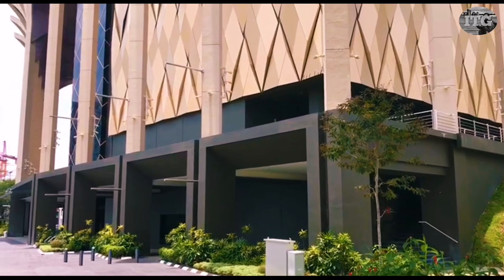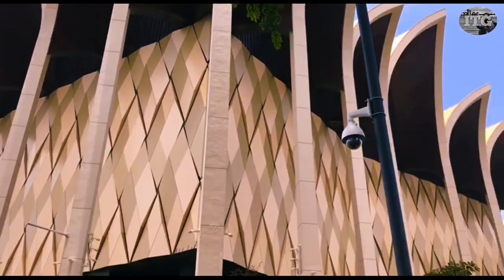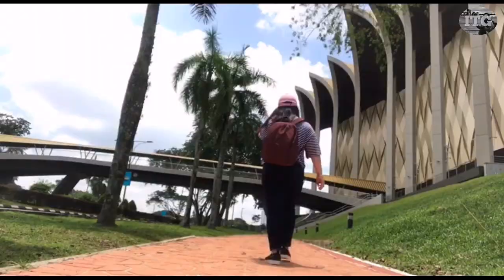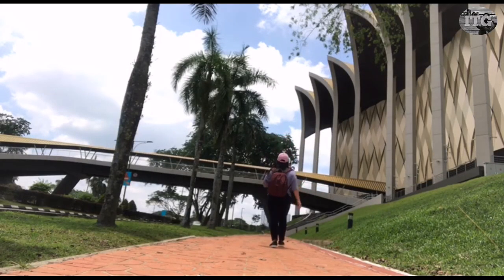So I'll just go around. Apparently, this is the new Sarawak Museum complex to be officially open to the public by the end of next year, which is 2020. It will be the largest in Malaysia and the second largest in Southeast Asia.